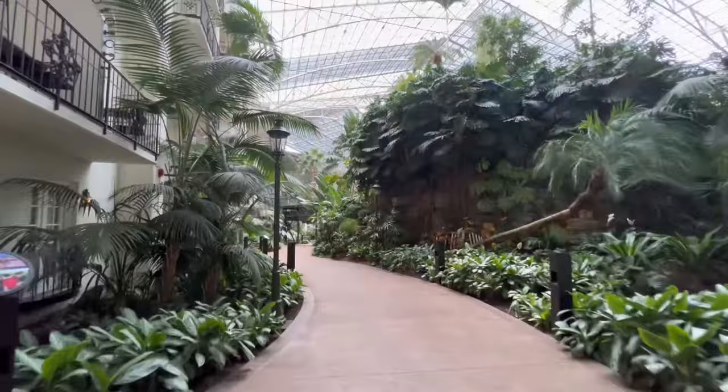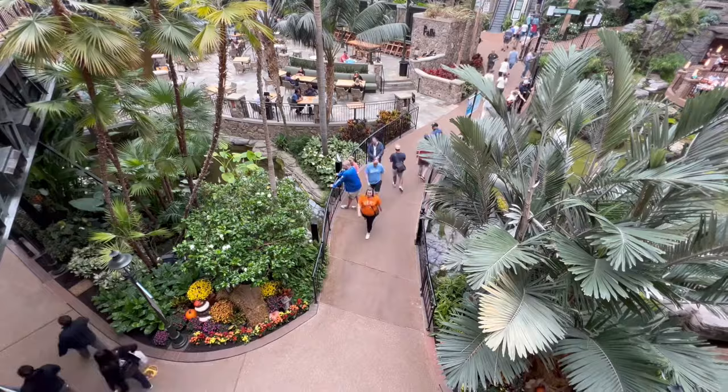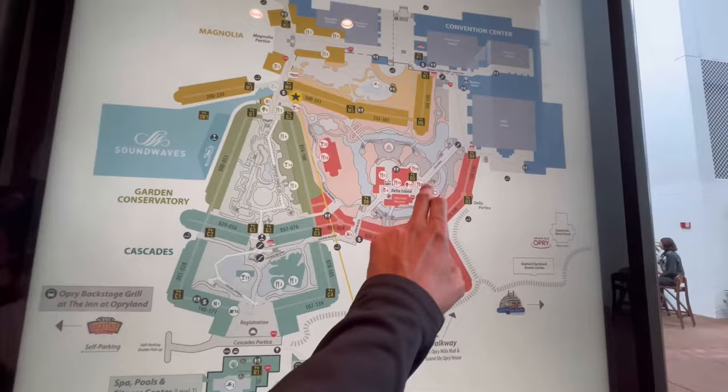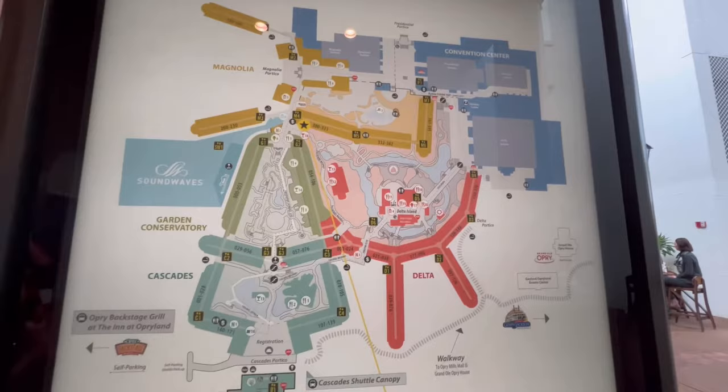Even if you come here, not staying here, bring your family here and spend easily 3, 4, 5, 6 hours shopping, eating, walking around, or even finding a bench or a quiet corner so you can read a book. We're gonna start from Cascades, go into Garden Conservatory, walk through Delta, come back out, go into Magnolia. And then there's a whole convention center here. Let's go.